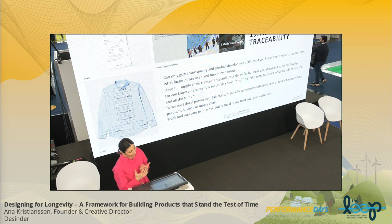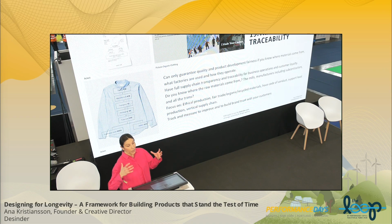And so focus on ethical production, fair trade, organic recycled materials, have a code of conduct, support local production, and work with vertical supply chain, because then it's easier to have control over things. And then track and measure first to improve and to build brand trust with your customers.